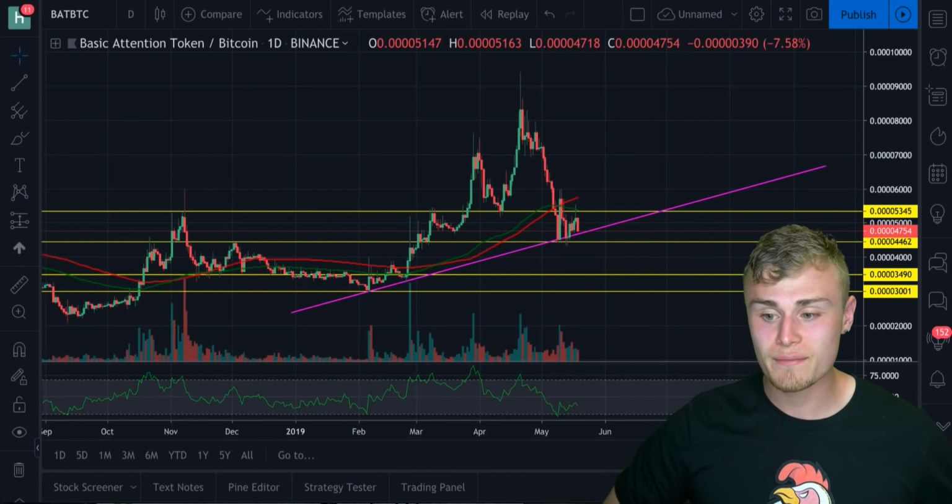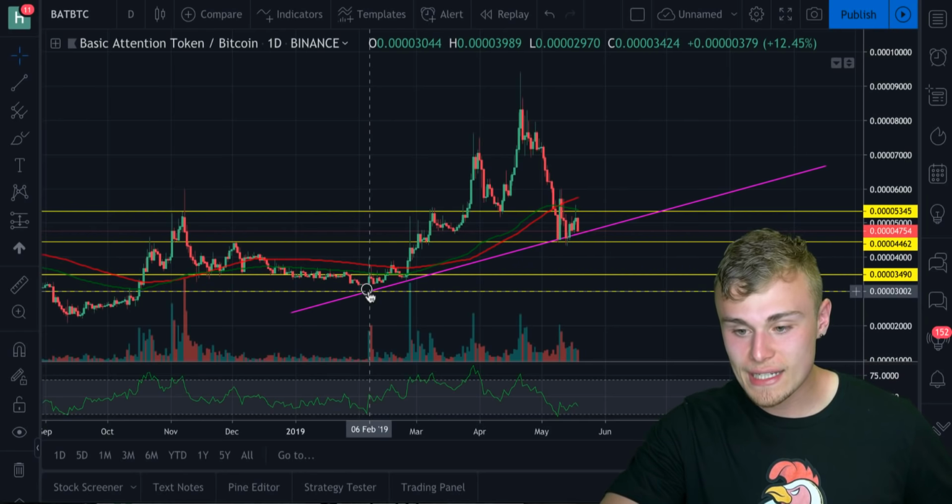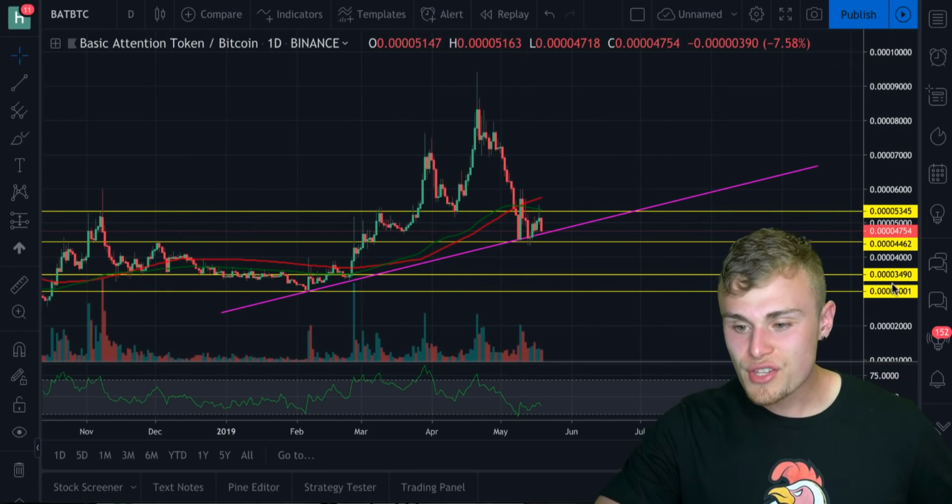And then lastly, Basic Attention Token. One coin that I have been saying is within a channel that needs to consolidate and pull back down, but I did not notice that there was an uptrend on this coin. We started the uptrend back in February of 2019, and you can see we have 1, 2, and now 3 confirmations of support. So this is a coin that is on my radar, guys, and I honestly may be buying into Basic Attention Token too, because this does seem like a pretty big opportunity.